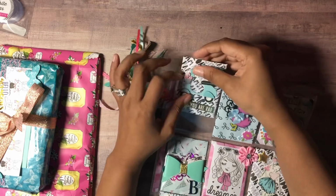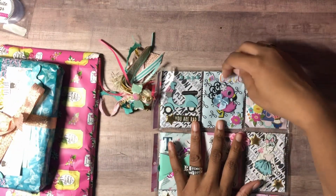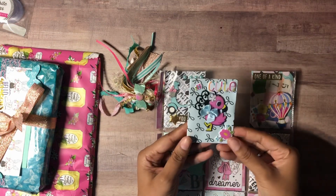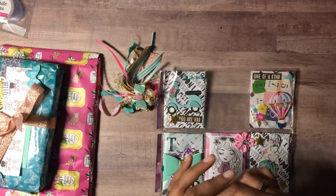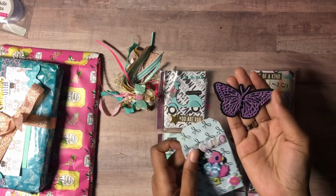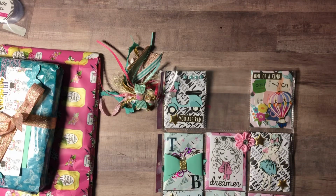And see, I love getting you guys' creations. It gives me inspiration, things I would have never thought of before. I just love it. And look at this one, you guys. It's got the little flamingo and the little bow, and she's got the beautiful flowers, and it says cute on the top. Oh, and look at the beautiful butterfly. Yes, I am definitely going to have to do this, Kelly. I love it.